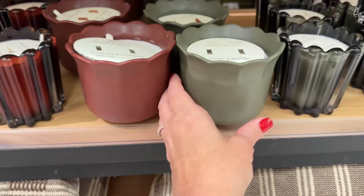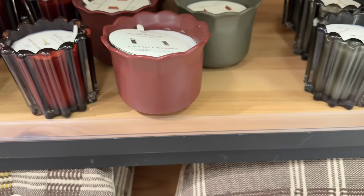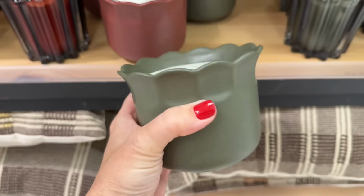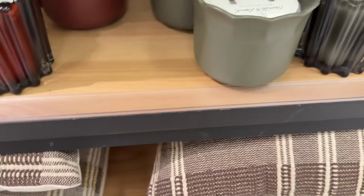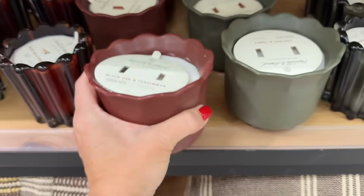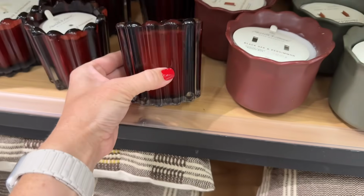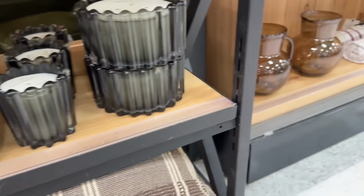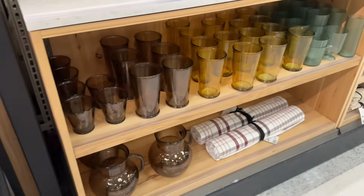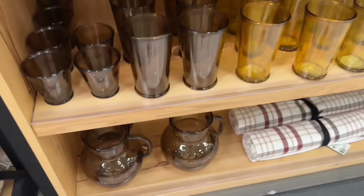Again, here I found lots more of the candles. Some of these, not gonna lie, didn't smell that great to me. I thought they were pretty with the colors like the green and then that burgundy, but that burgundy one, I'm sniffing it there, and it was not my favorite. I didn't like it very much, but if you wanted a little bit more color, they did have some more colorful ones as well.